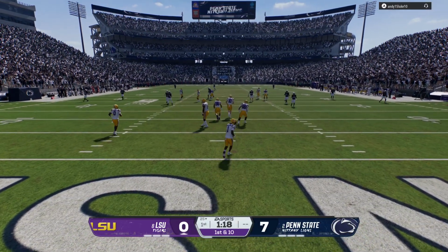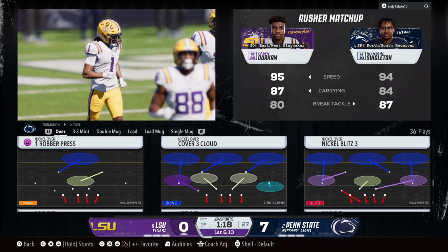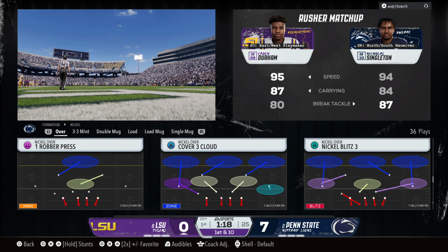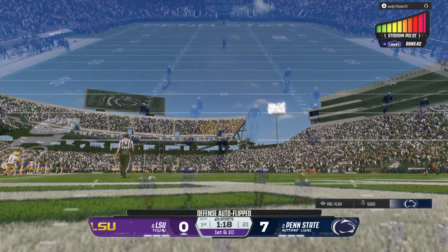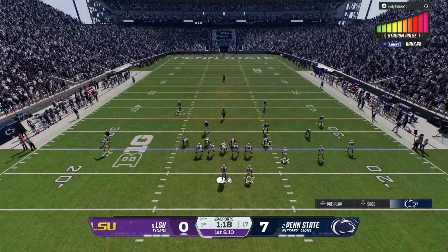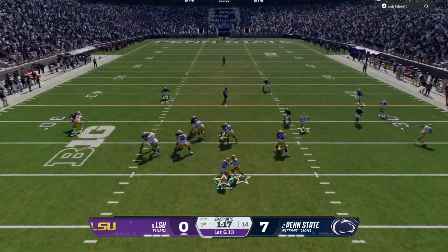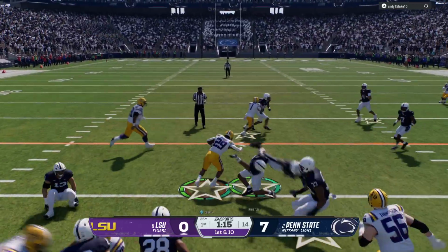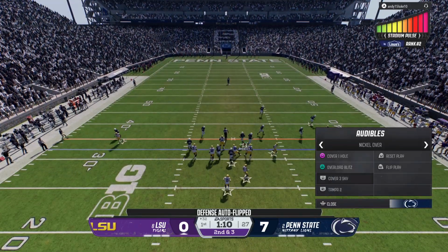And it'll come out to the 25. No attempt at a return. They'll put this one in play. First snap of the drive from the 25. Using his legs, it's Durham. A 7-yard pickup. It'll be 2nd and 3.